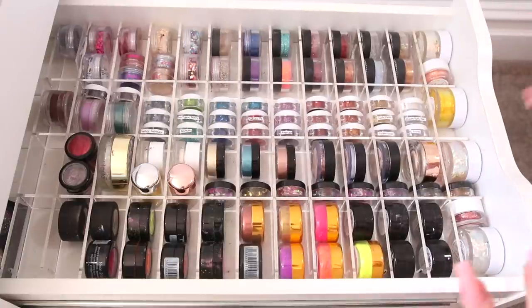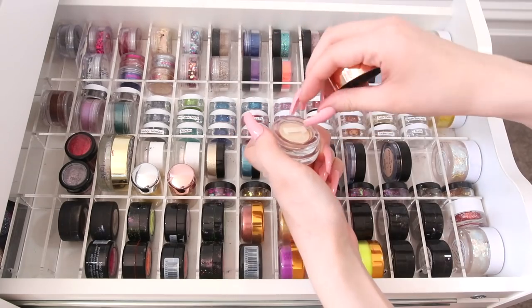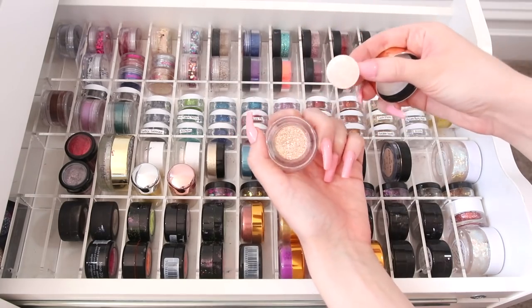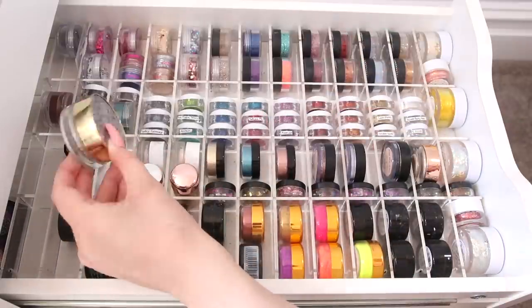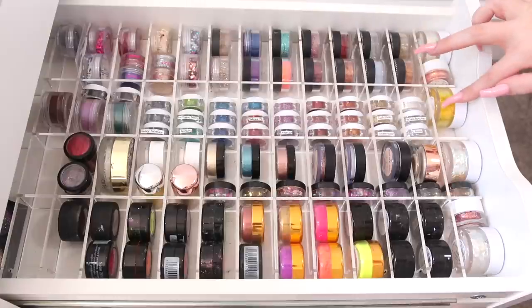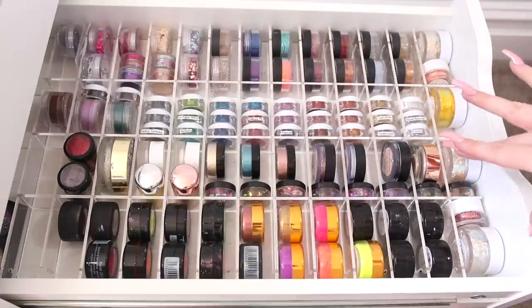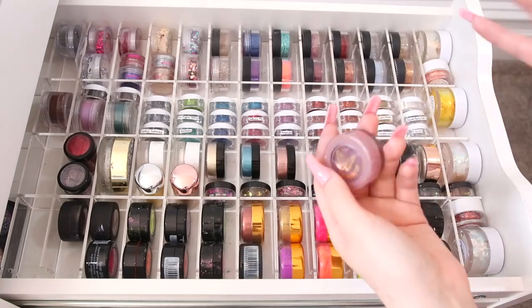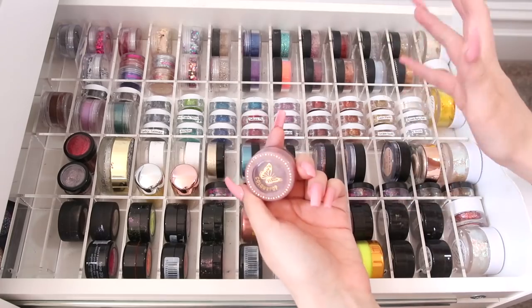I will be doing some rearranging though. So something like this, it's a really pretty single eyeshadow from Tarte. I'll be adding that to my single eyeshadow drawer. I'll also be moving this big glitter from Tarte as well as ColourPop's Glitterly Obsessed glitters. I've got a few more of these in the drawer below, so I'm gonna move them down there. And hopefully that will give me a little bit of room to add the ColourPop Jelly Much shadows in here.